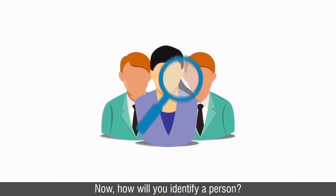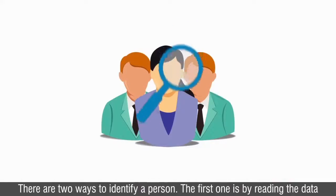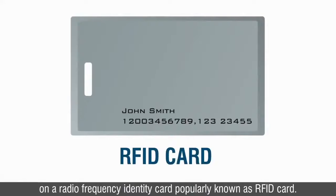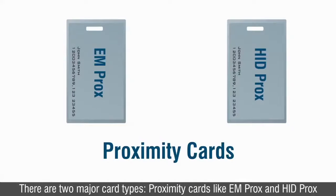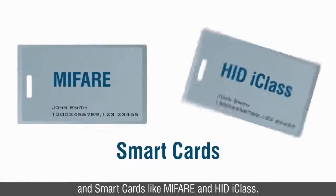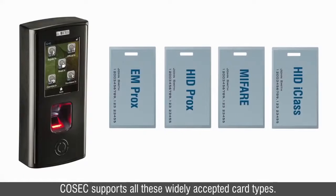Now, how will you identify a person? There are two ways to identify a person. The first one is by reading the data on a radio frequency identity card, popularly known as RFID card. There are two major card types: proximity cards like EM Prox and HID Prox, and smart cards like MiFare and HID iClass. COSEC supports all these widely accepted card types.